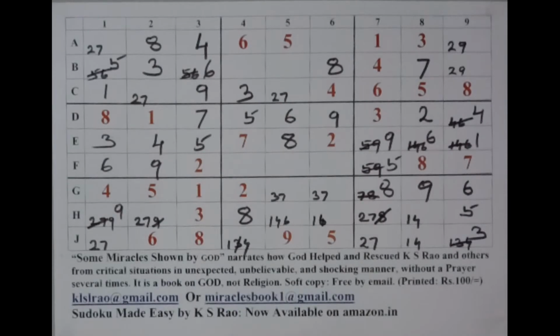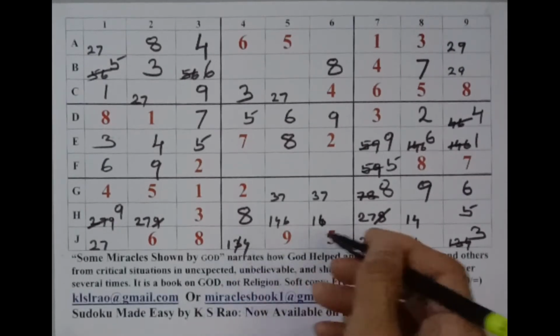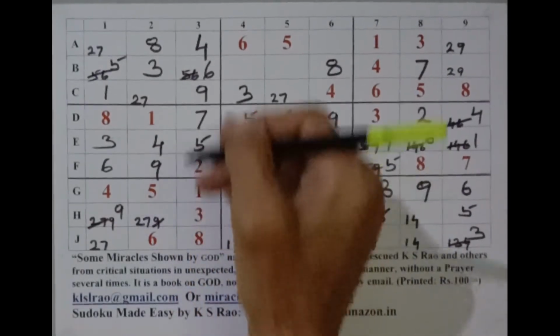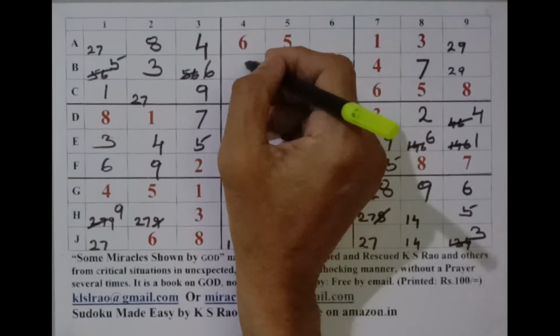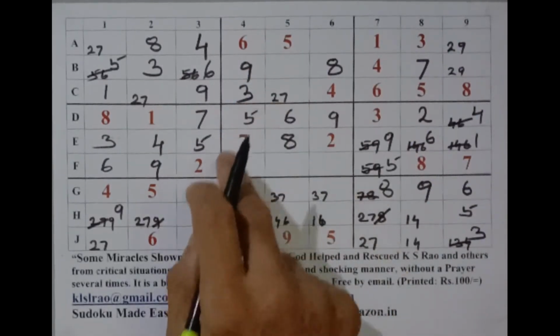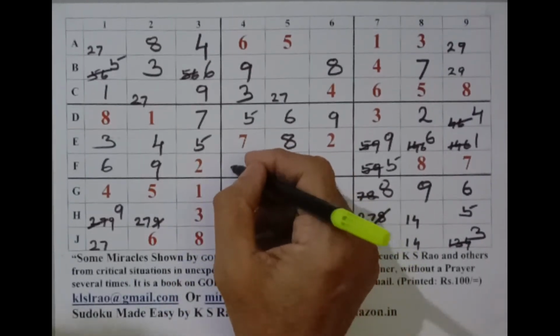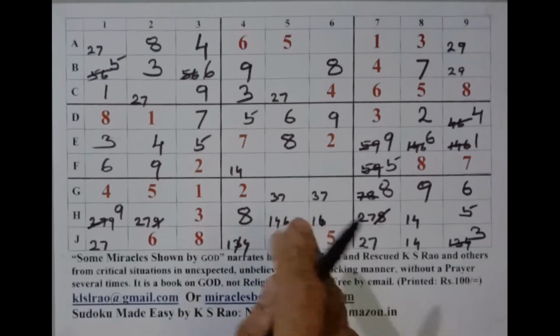Here we require 1, 4 and 9. We find a 9 here. Therefore, we can repeat our 9 here. Let's write that 9 there. And this is naturally for 1 and 4. Okay, so let us write that down. Okay, 1, 4 and 4 there.